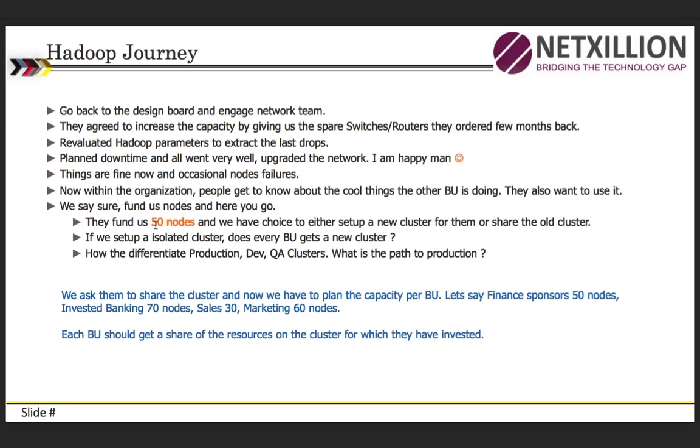Also, from a technology perspective and manpower perspective, it will be challenging to maintain so many different components, because let's say I want to upgrade Hadoop from one version to another, I have to do it separately rather than doing it in one go.